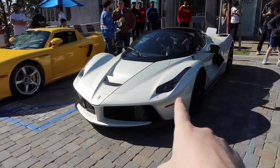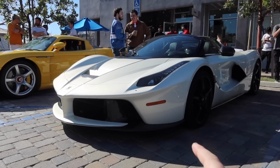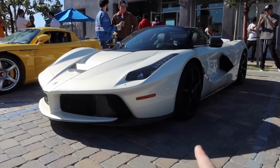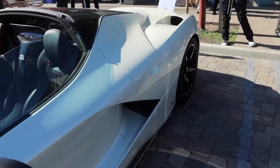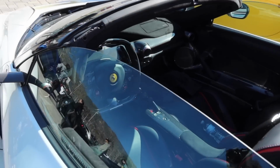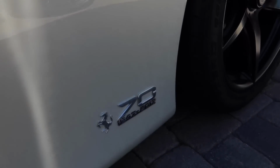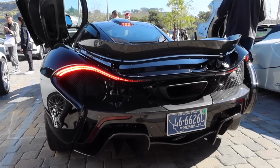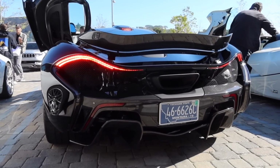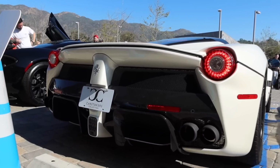Now, something I didn't know about the LaFerrari is they actually made a 70th anniversary edition where there's only 10 of them. So the LaFerrari is already incredibly rare, but this is a 1 of 10 LaFerrari. As you can see, it actually has a limited edition badge on the steering wheel. And then down here, 70th anniversary. P1 cold start and LaFerrari Aperta cold start.